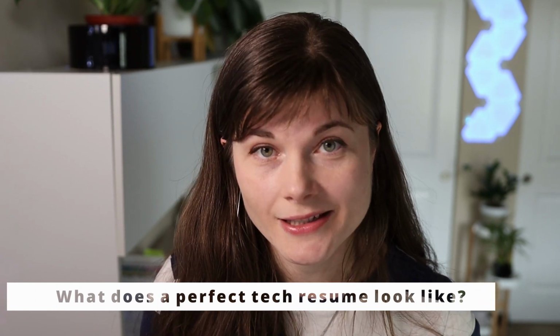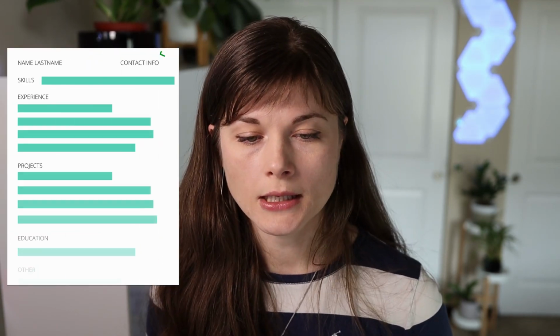So what does a perfect tech resume look like? I think that's the $1 million question. What would you say? Great question. I want to start with a principle that we all know in computer science. One of the many is the KISS principle: keep it simple, stupid, or keep it stupid simple, whichever order it is, I forgot. The thing is that you need to keep your resume simple and easy to read. You need clean formatting. Keep your resume clean, simple, legible, and easy to comprehend.